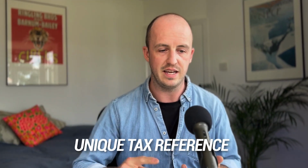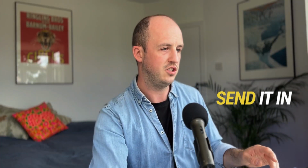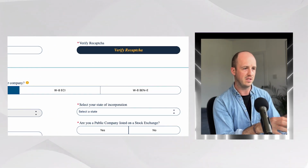You're also going to need a W8BEN form. Now this form is showing the American government where you pay your tax, and you'll need to complete this form and send it in. Now Walmart actually do have an example of what that form looks like here. So once you get into the application process, you can select which form you need to fill in, but it's the W8BEN form you're going to need.